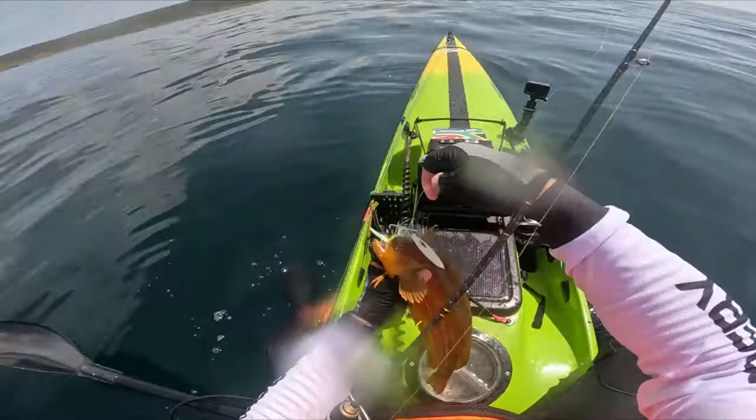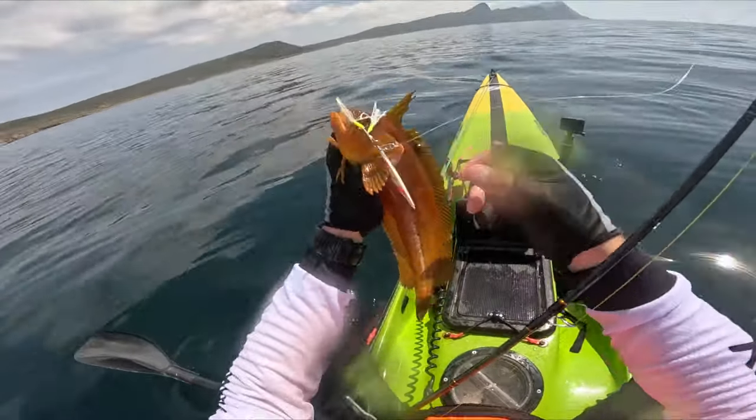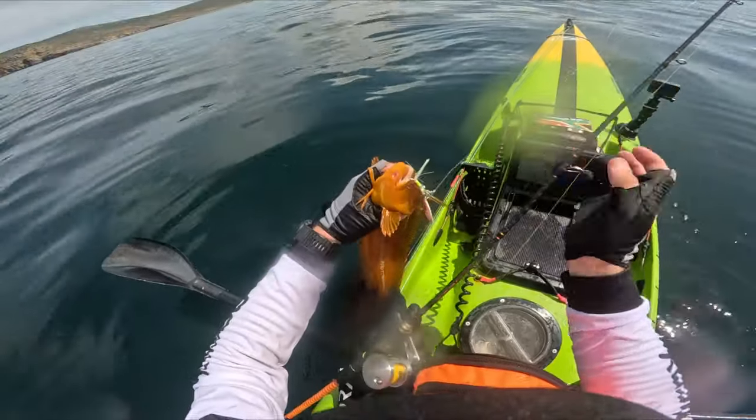My goodness. Look at this. Ugliest fish alive, by all means, but a 40 gram Noeby jig doing business here on the light rod. Just look at that. Wow, incredible.